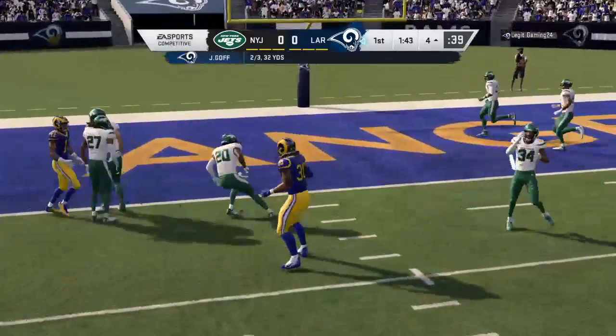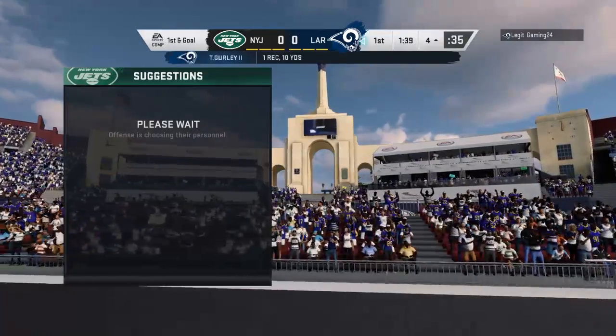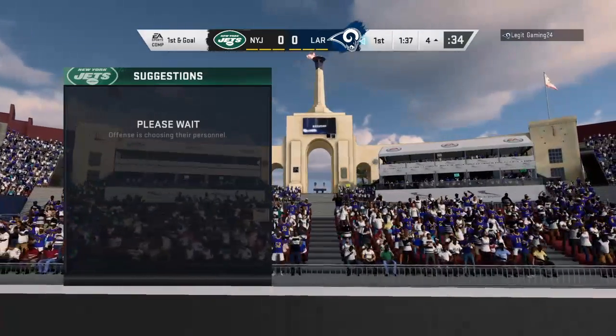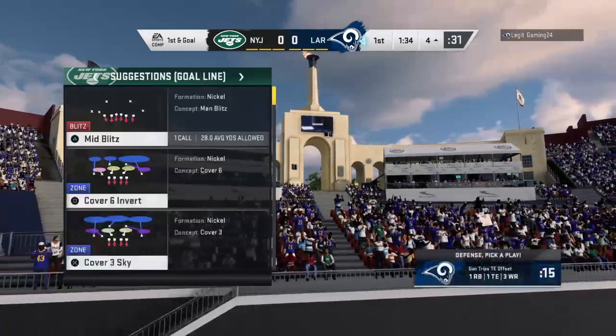During film study, that's one where he's just going to shake his head, not be able to believe it. 6 points go by the wayside on that one. They're able to convert on third down, and that sets up a first and goal.